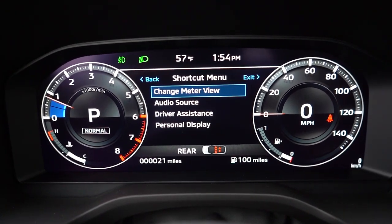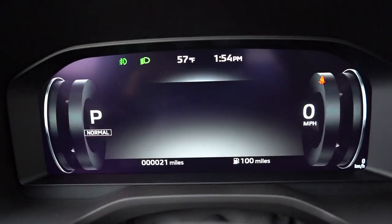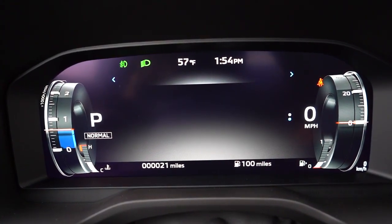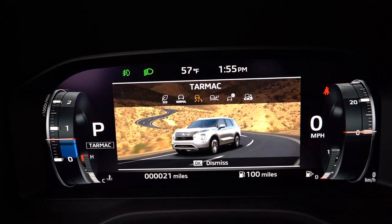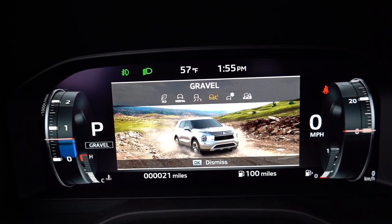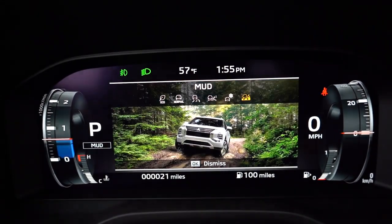But since we have the digital gauge cluster, there's 3 lines on the left side of the steering wheel. If you press that, you have the ability to change the meter view, which is a silly way, honestly, of saying change the gauge look. So you can either choose to display kind of a traditional look, or you can choose to display my personal favorite, these kind of rolly thingies on the left and the right hand side, which look absolutely amazing. So huge fan of the customization that you have within the digital gauges.